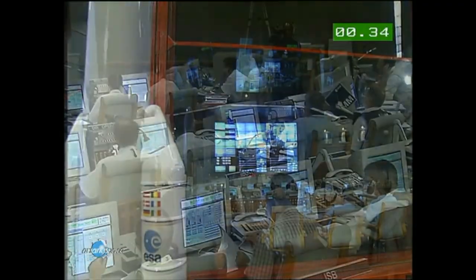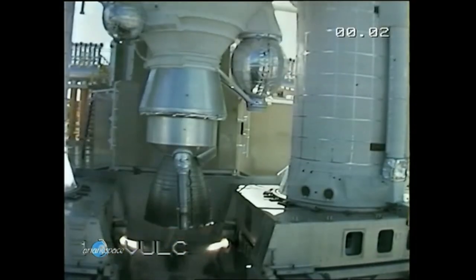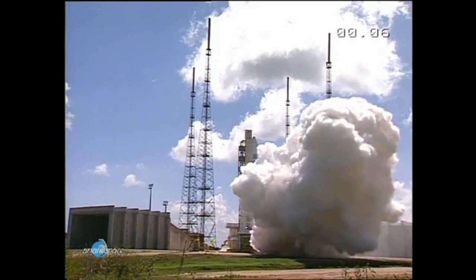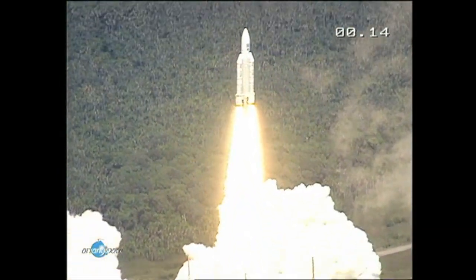Okay, so XMM Newton first launched in 1999. That was a very long time ago. And originally it was supposed to live only for 6 years, is that right? 10 years. It was designed for 10 years. It was designed for 10 years, but now it's 20 years later. It's like doubled its life expectancy.